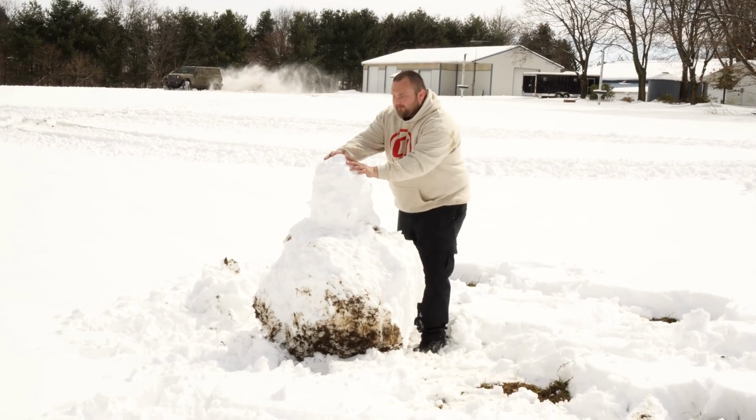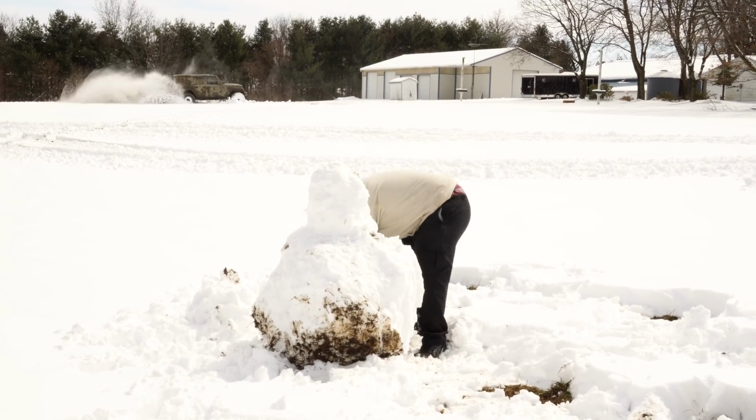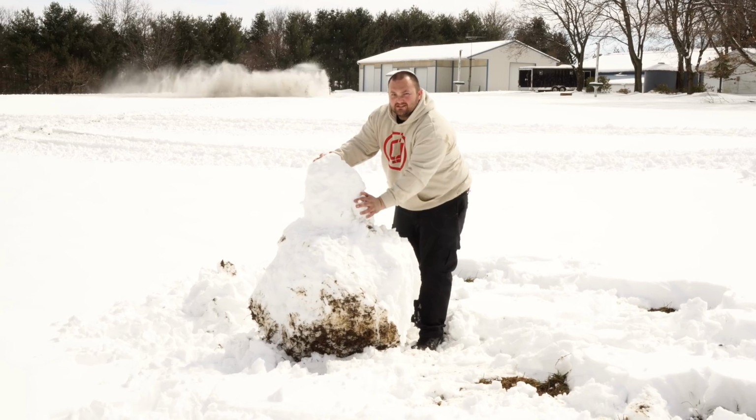So I figure, while he's cleaning the Jeep, there's nothing really better to do when it snows like this than to make a snowman. So I'm gonna try to make us a little CJ snowman.